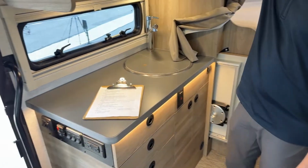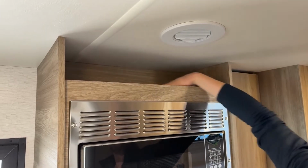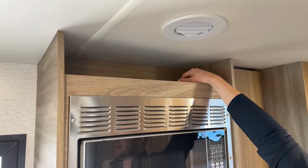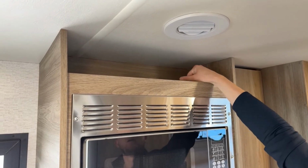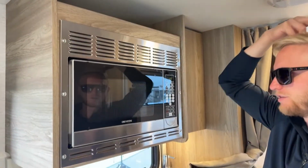On the other side in the kitchen, starting up top, there is a long little storage compartment up here. So this is a good spot if you want to put cutting boards or maybe skillets, pans, anything like that. You could stow it up here. And again, like every other compartment, this is lined in felt, so it's not going to scratch anything.